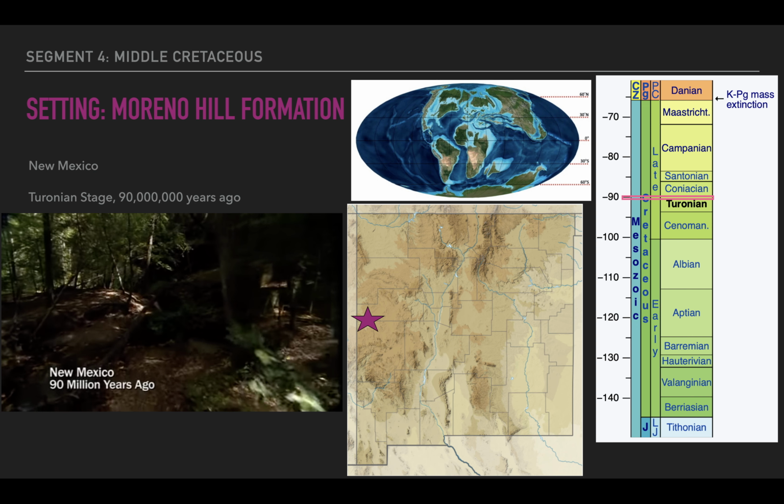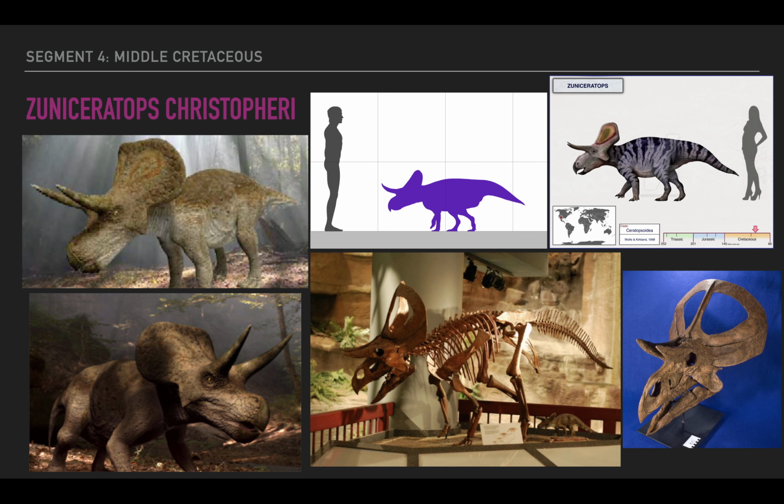Right, so this one, by that I mean Zuniceratops christopheri. So, I see the slide that you have made. You've taken a couple different shots from the artist whose name I can't remember from DeviantArt on the right hand side in the corner. Yes, something purple. It's definitely something purple, I think.